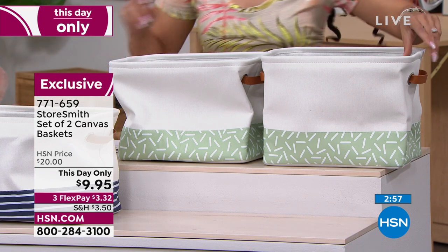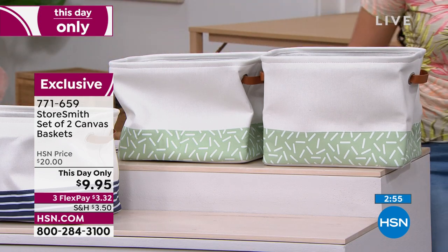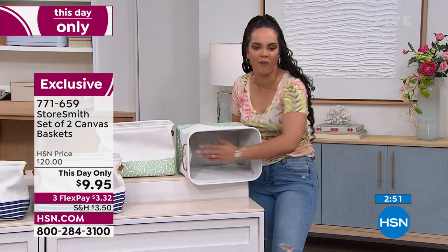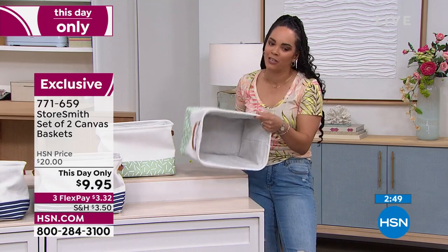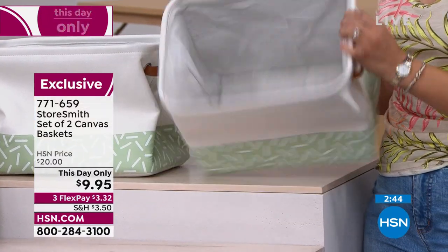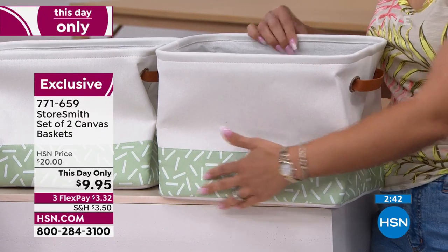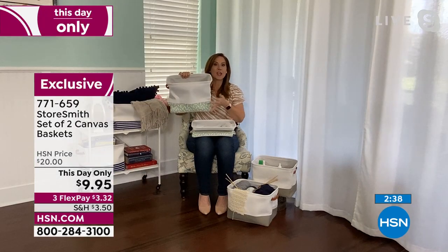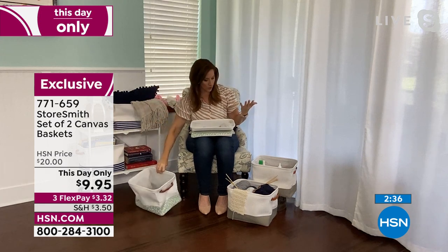Rebecca, can we go over the dimensions with them? Because I think it's important to know that they're not getting something where they'll only fit one sock in. You can fit a good amount of stuff in here. No, this is very, so it's 13.5 by 9.75 in width and height. So that is substantial. Look at how deep that is. Yeah. Again, 13 by 9.75.